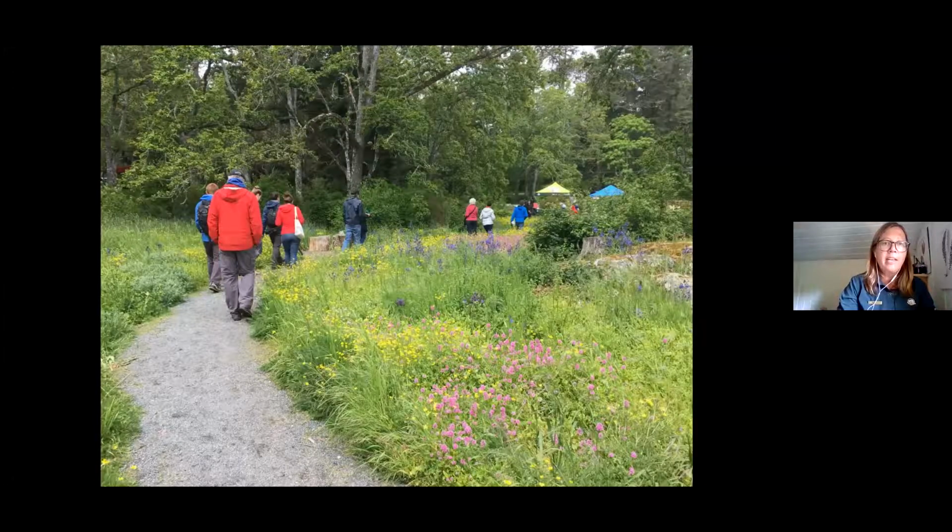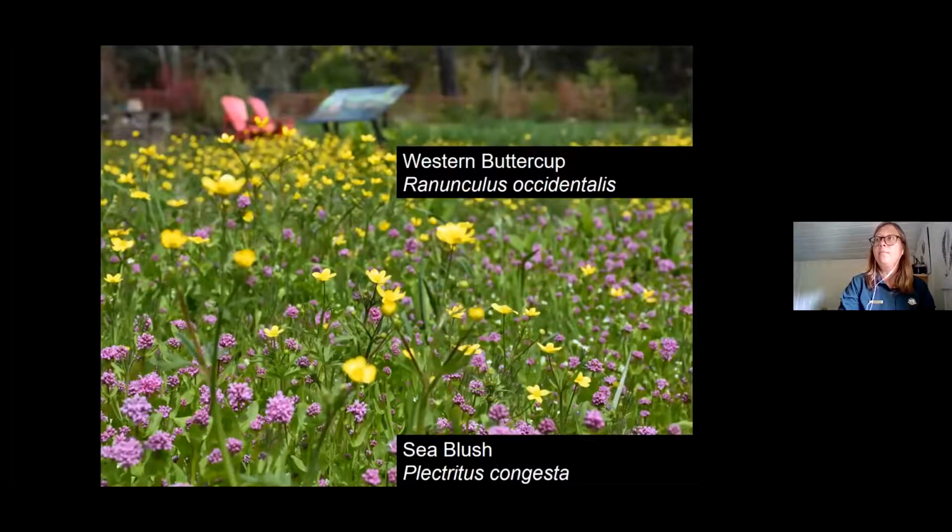This photo was taken in 2017, so more of a mature meadow, 4 years on. You can see lots of sea blush and western buttercup, mature camas, some woolly sunflower. And again, the yellow is western buttercup. A lot of people think that buttercups locally are invasive, but the western buttercup is one of our native species, so it's not the same as the creeping buttercup, and it is a lovely native meadow species. And then sea blush.